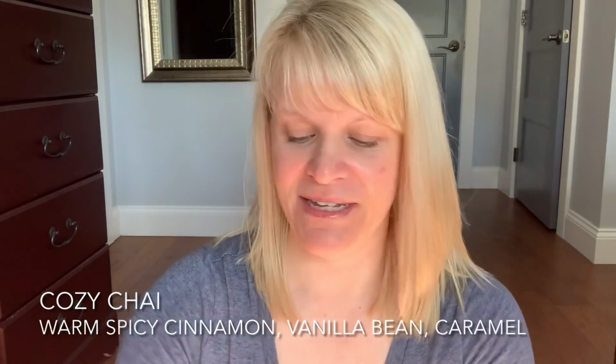Yeah, this is like a vanilla-based, very spicy cinnamon with a little bit of chai influence. And to be honest, I've never had chai, so I'll try anything because I'm not a tea or coffee drinker.